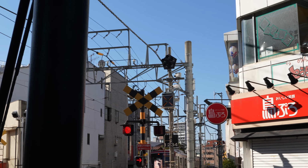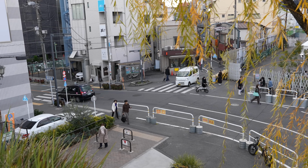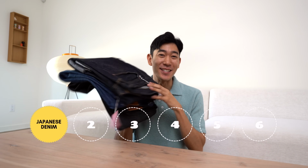I just got back home from a business trip to Japan and I was able to bring back a lot of cool stuff that I wanted to share with you guys. So here are 6 of my favorite things that I purchased while traveling in Japan. Alright, let's start off with number 1, which is Japanese denim.